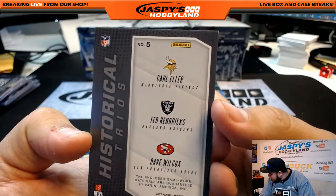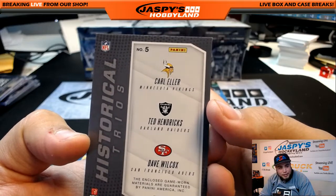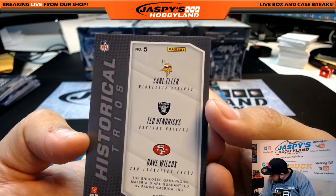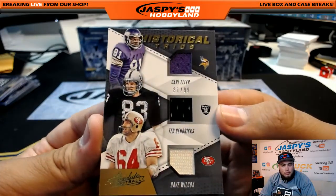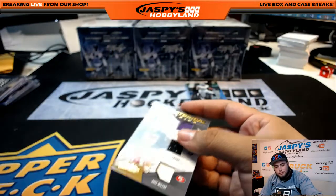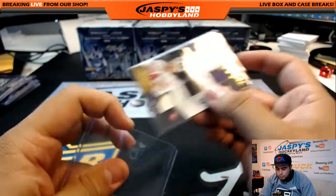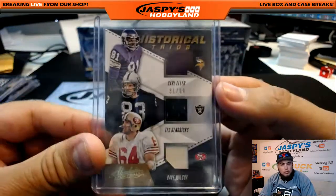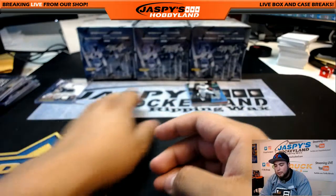So Vikings going to Rick. Raiders were picked up in the chat by Jesse. And then 49ers for William. So there are no majority rules here with us. We'll be randomizing this card at the end of the break. So that'll be a randomizer between the Vikings, Raiders, and 49ers. Put that right over there.